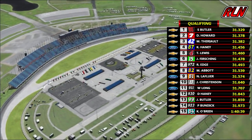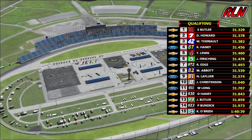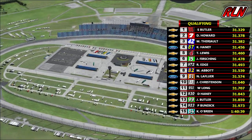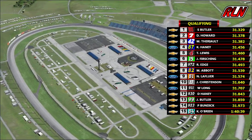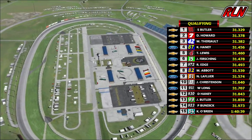And looks like David Howard will start there in the front row with him. A couple drivers are still getting their laps in, so these things we're calling off right now could end up changing, but we do have the info up on the screen for you. If it stays like this, David Howard will be starting up front with him, Max right behind him. A lot of strong drivers. I love seeing the same names week after week these days.